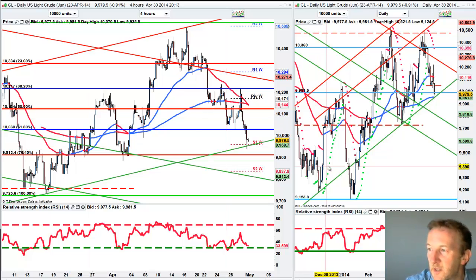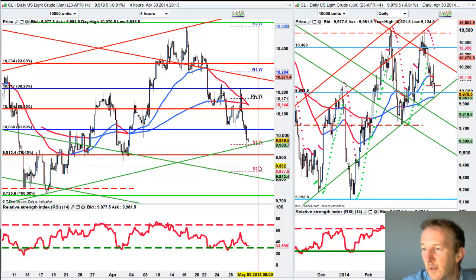But I will just see if we butt up against this trend line, dip underneath it, dip down to these lower levels on the S2, down at 98.50, and see if we get bought. So again, I'm going to be patient with that one.